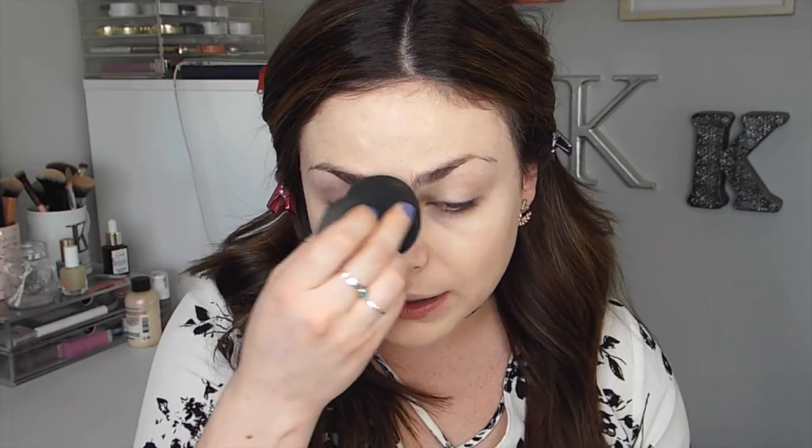But you can see this foundation just has such a nice natural finish on the skin. It is not full coverage by any means. I'm definitely going to need to go in with a little bit of concealer afterwards, but this is such an amazing foundation, and I truly feel like if you are only looking to have one foundation in your life, this is a great option. I do have drier skin, and that is, I think, another reason why I love it so much.